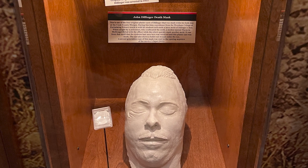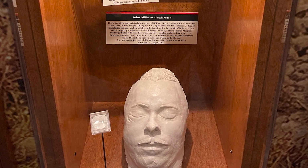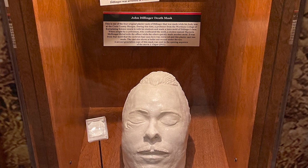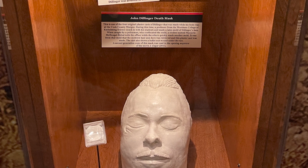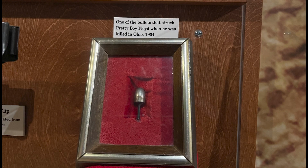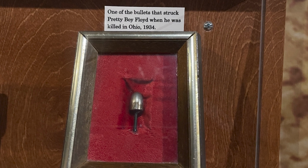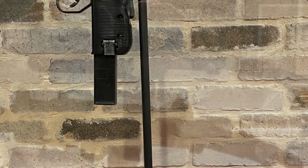Here is a death mask of John Dillinger, and I know a lot of you have heard about John Dillinger. If you know anything about death masks, it was a very popular thing to do years ago, and there were plenty of other ones than the ones I'm showing. I think there was even one of Martin Luther King in here. This bullet is one of the bullets that struck Pretty Boy Floyd when he was killed in Ohio in 1934. So they have an actual bullet that struck Pretty Boy Floyd in there.